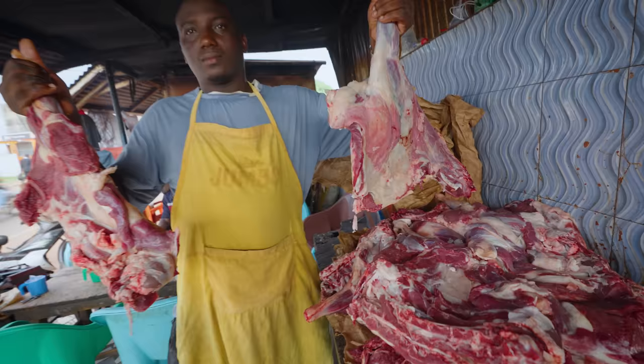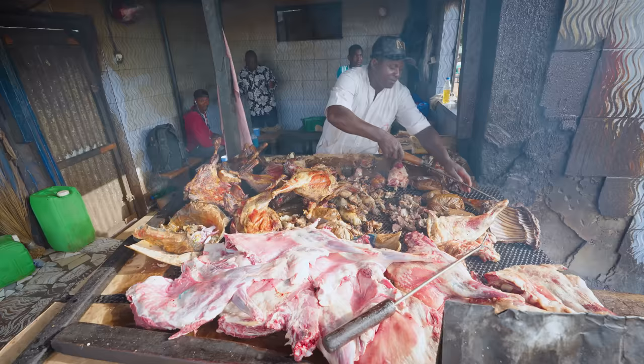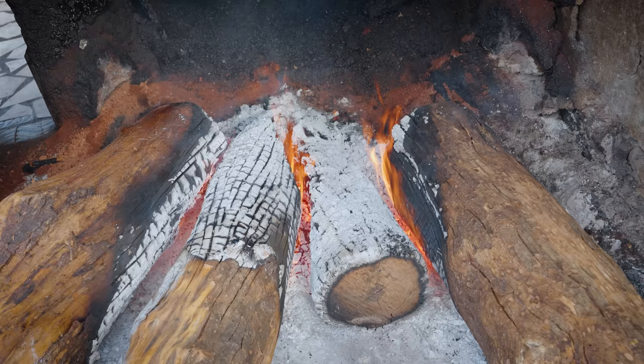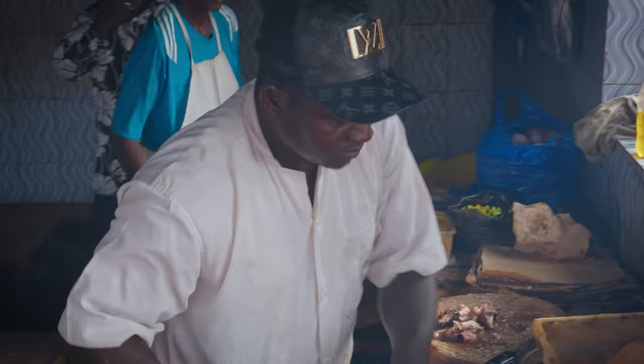Okay, here's the fresh meat. Okay, merci. It's mutton? Mutton? The boss explained to us, they cook it on a low fire, and it's kind of an indirect fire as well. The fire is off to one side, and that just smokes the meat slowly, letting it absorb as much flavor as possible.